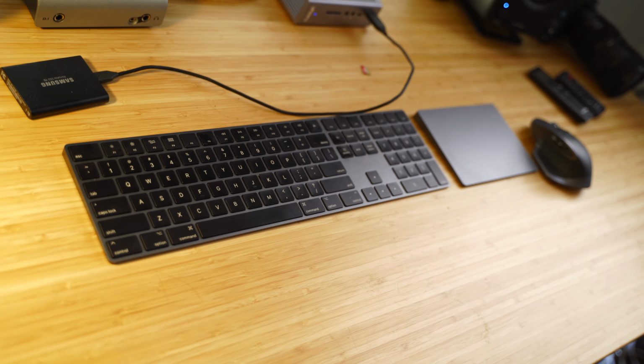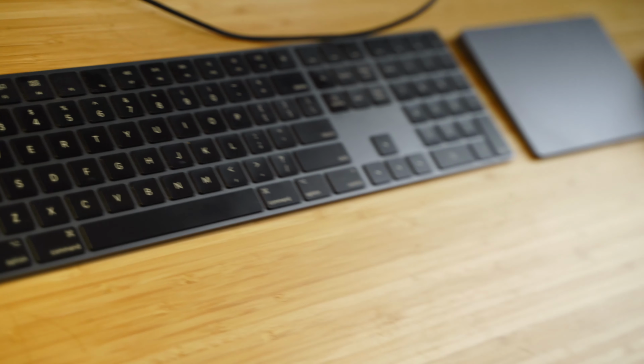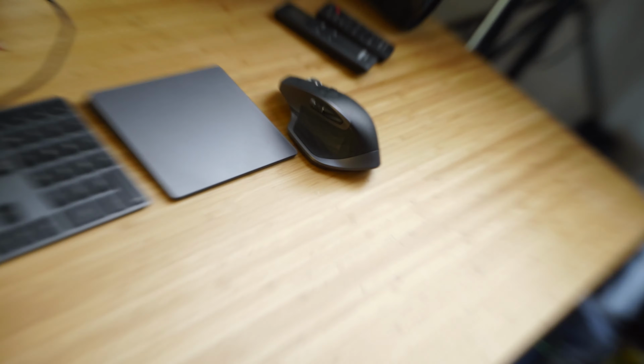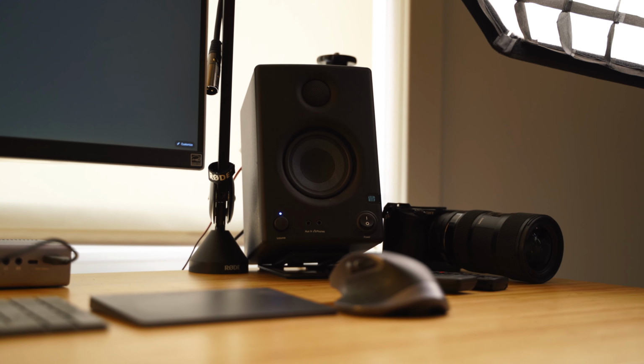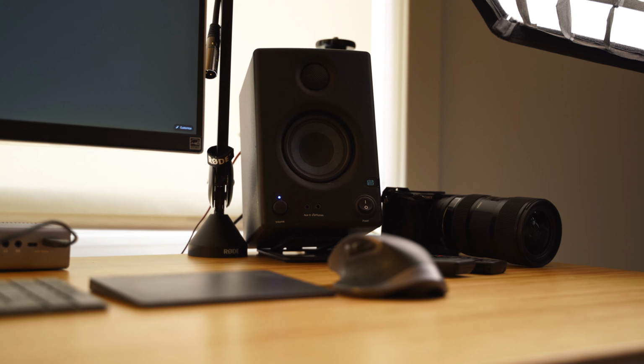I'm using the same keyboard and mouse setup, so I'm still using the Apple keyboard, the Apple trackpad, and of course the MX Master S2 mouse. But one thing that has actually changed is sort of the way I record a lot of my videos.